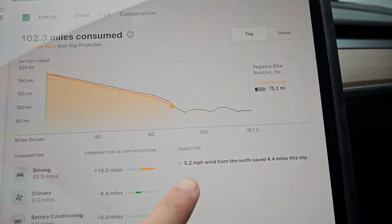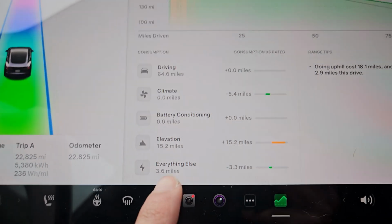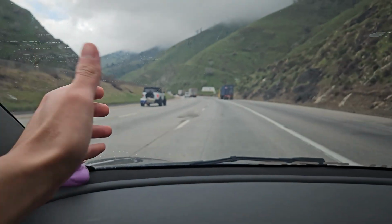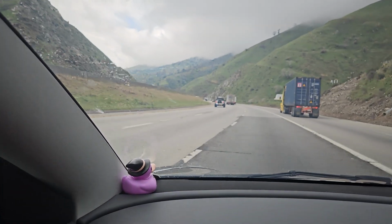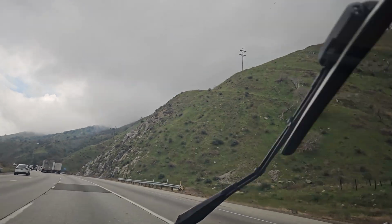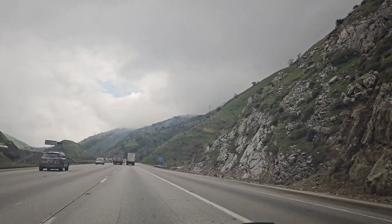Looks like some wind saved us a few miles on this trip. Hopefully we can recover here. This is all just from elevation. Man, going uphill costs us 18 miles. But there are some trucks coming up, and it looks like they are in the faster lanes. So time to draft again, I guess. Before I let you go though, look on this side. Man, this is just wild, huh?